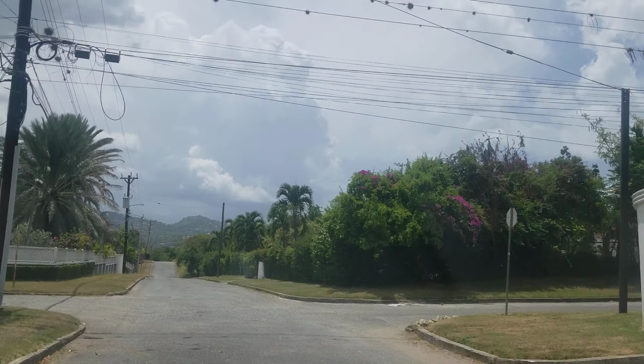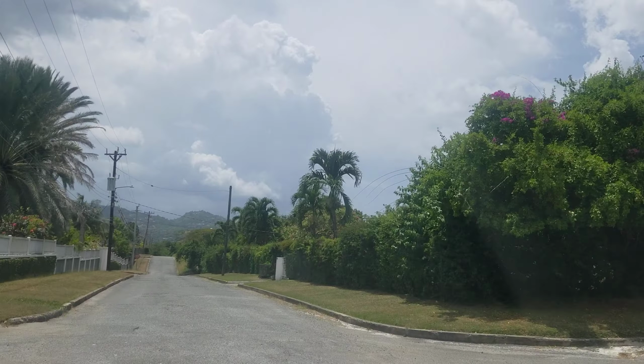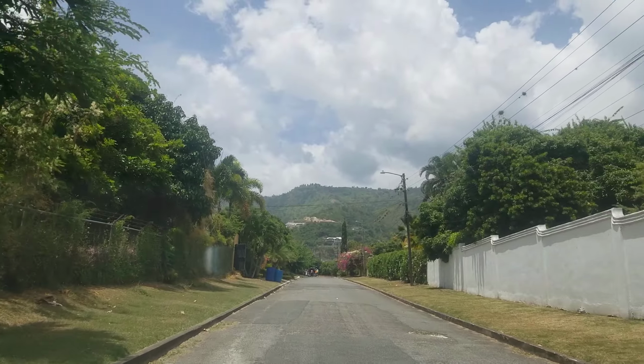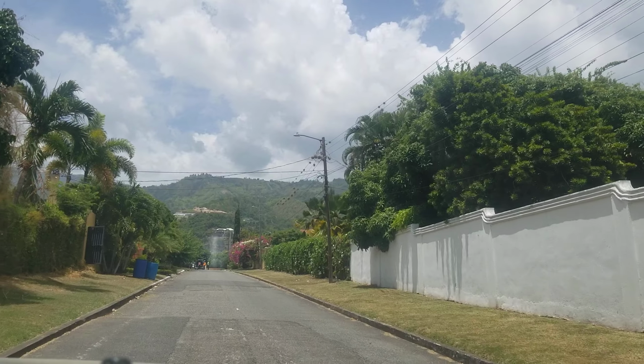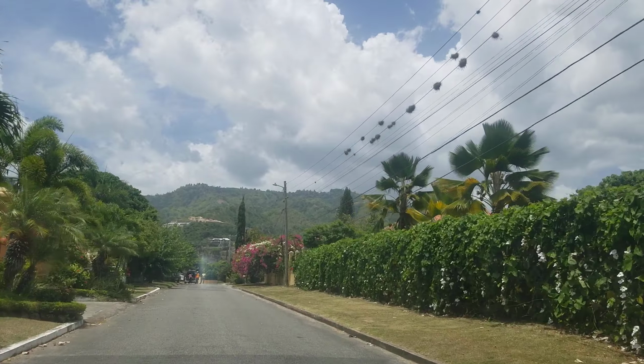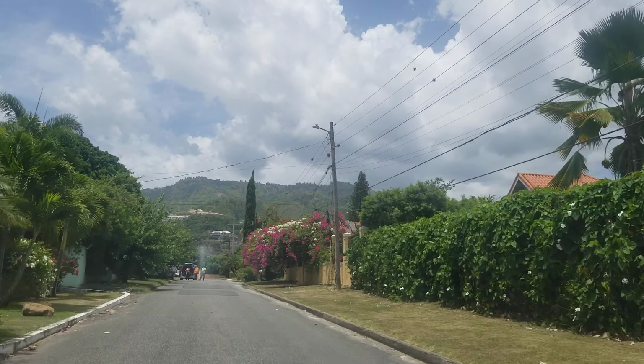Alright, so we're now going to turn right onto Melwood Avenue. And this part of Jamaica is what they often refer to as Uptown Jamaica. These neighborhoods, Cherry Gardens, Norbrook, Jacksonville, those kind of areas.